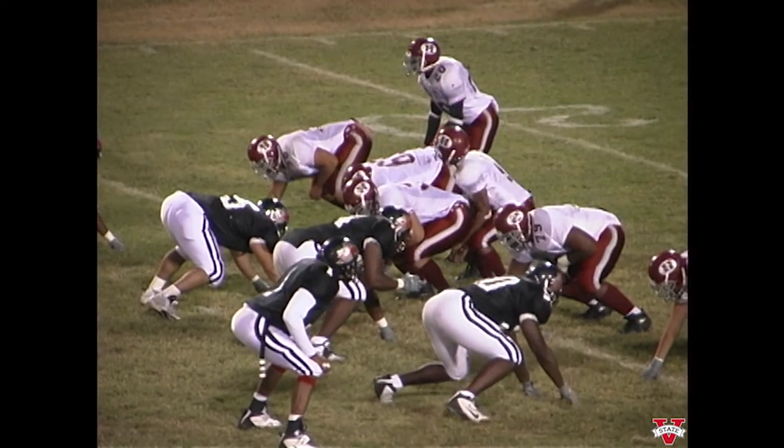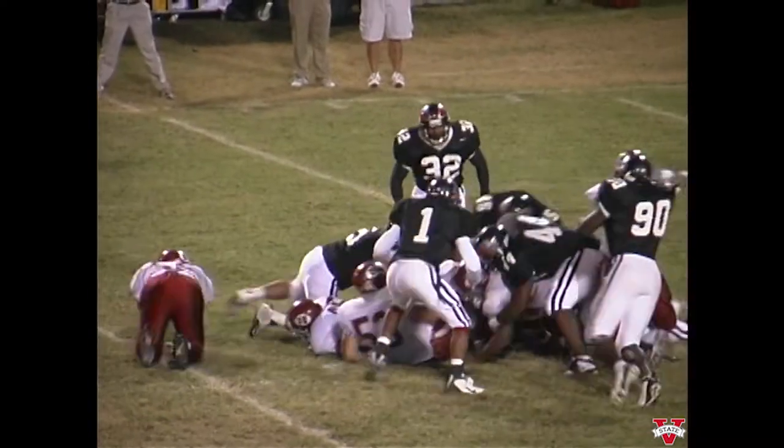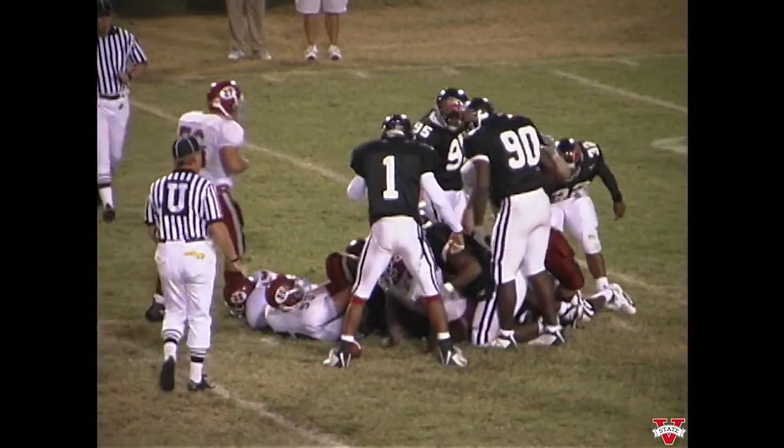38-0. They're in that double wing formation, one back in the backfield. They bring a guy in motion. Inside handoff to the fullback. Nowhere to go. He's brought down immediately, hit at the line of scrimmage.